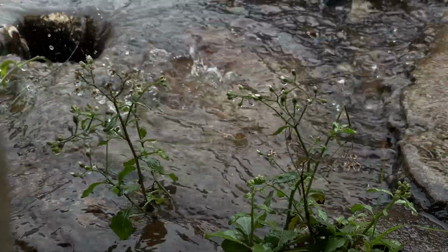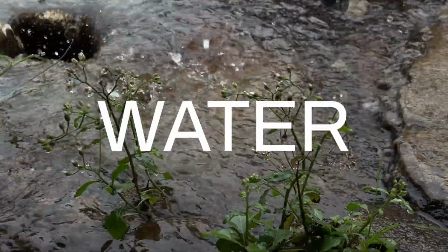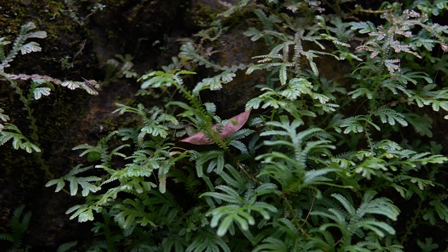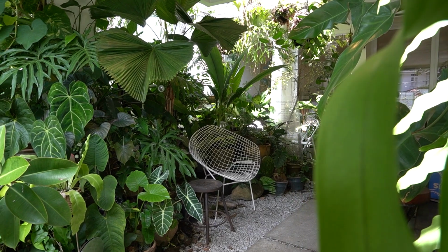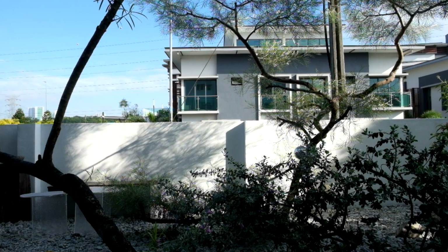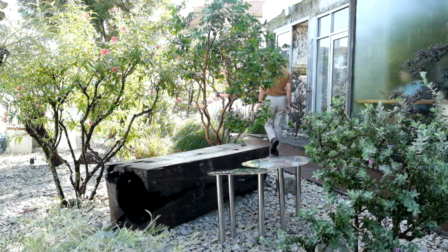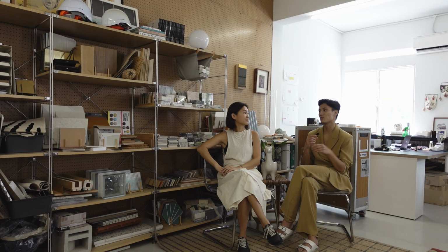Plants rely on water to absorb all the nutrients from the ground. So having the right amount of water actually determines the livelihood of the plants. So we are always very concerned about positioning the plants at the right location so that it's easier for people to look after. I think water is the only element that is ever flowing and ever changing.